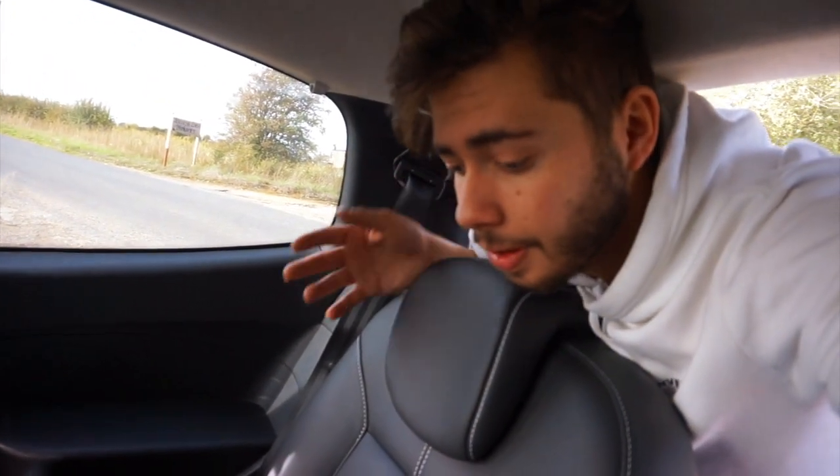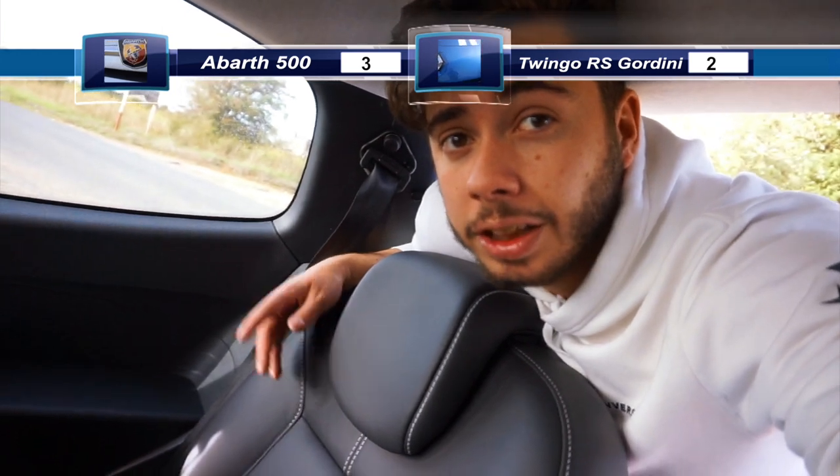They're both only 4-seat cars because they're very small. But overall, I think the Twingo wins on the practicality, because these adjustable rear seats are quite clever, and they make it more usable if you need that little bit extra boot space. So that's 3-2. The Twingo's catching up.